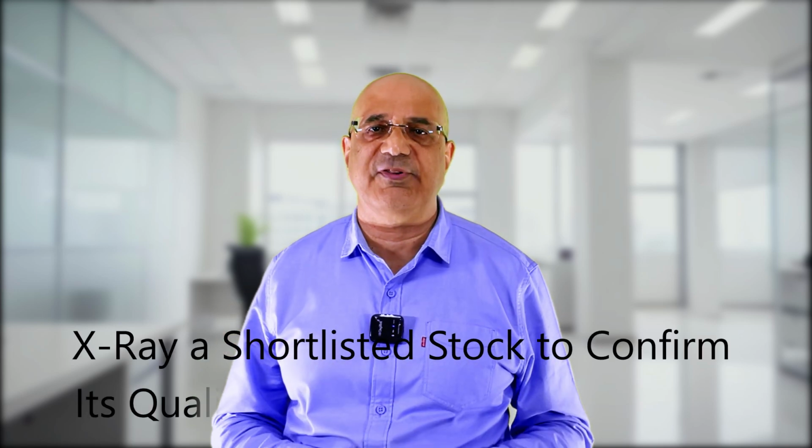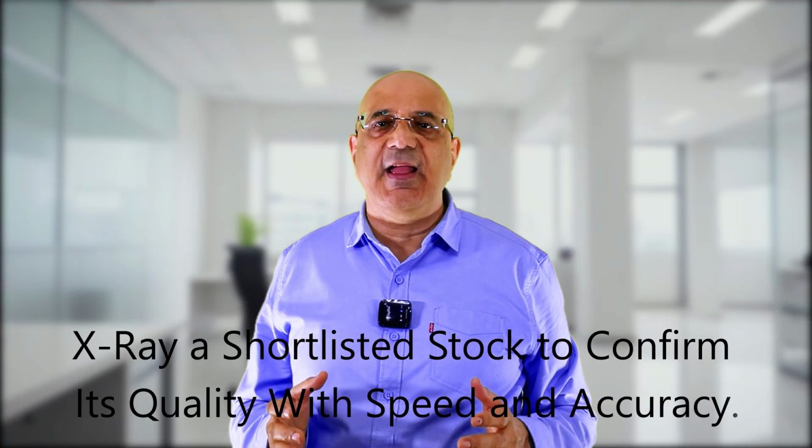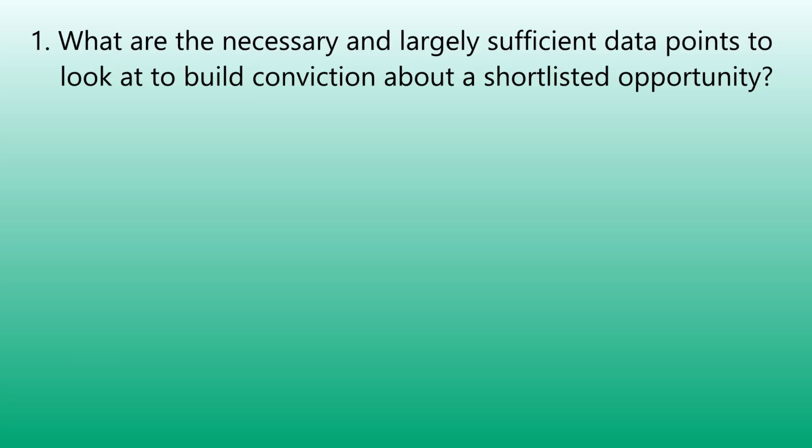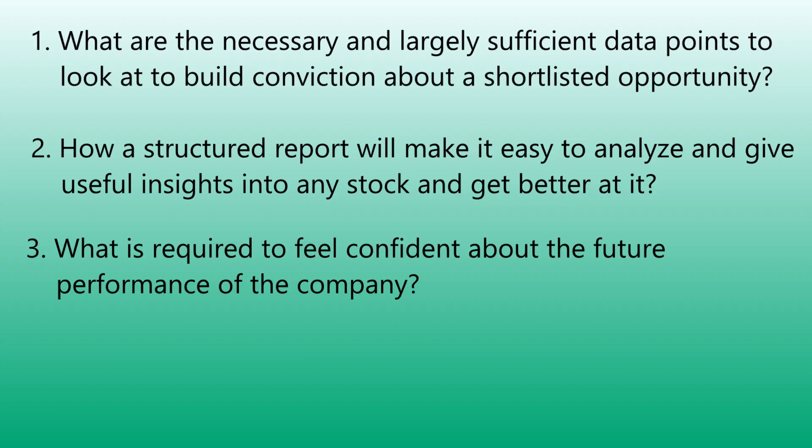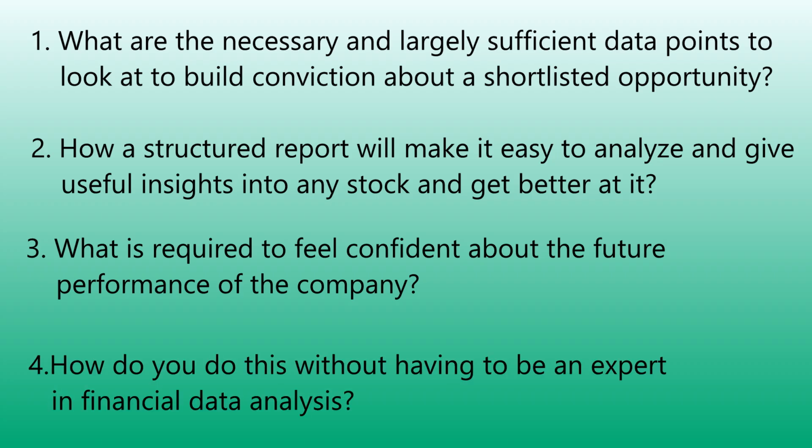X-ray a shortlisted stock to confirm its quality with speed and accuracy. What are the necessary and largely sufficient data points to look at to build conviction about a shortlisted opportunity? How will a structured report make it easy to analyze and give useful insights into the stock, and how do you get better at it? What is required to feel confident about the future performance of the company? How do you do this without having to be an expert in financial data analysis?